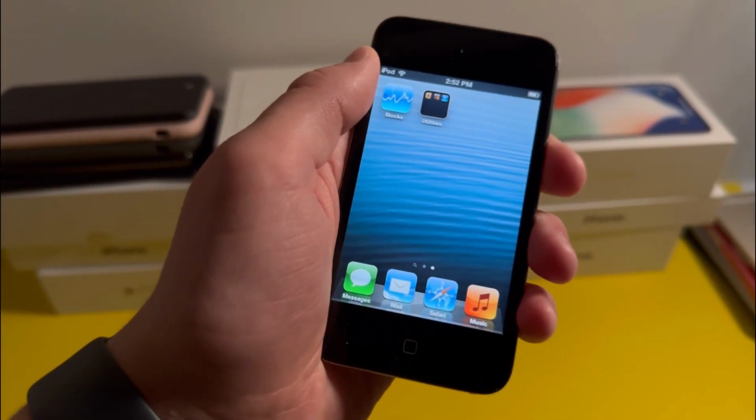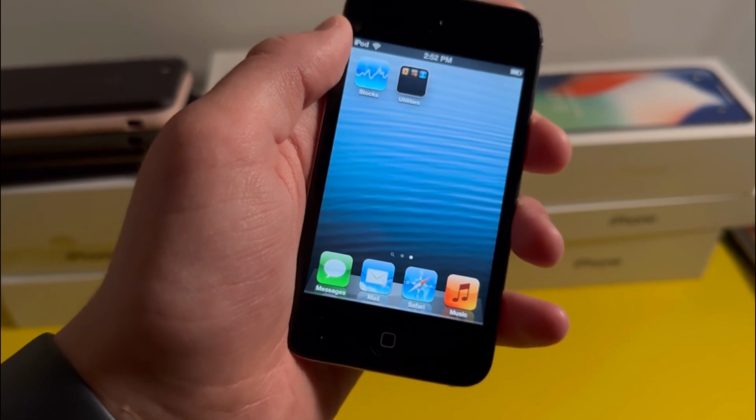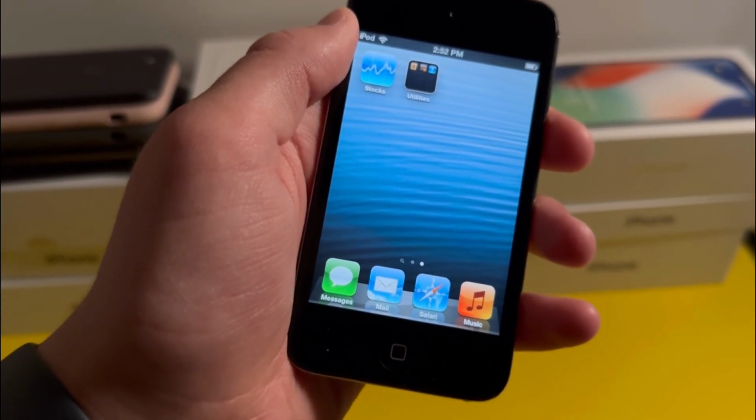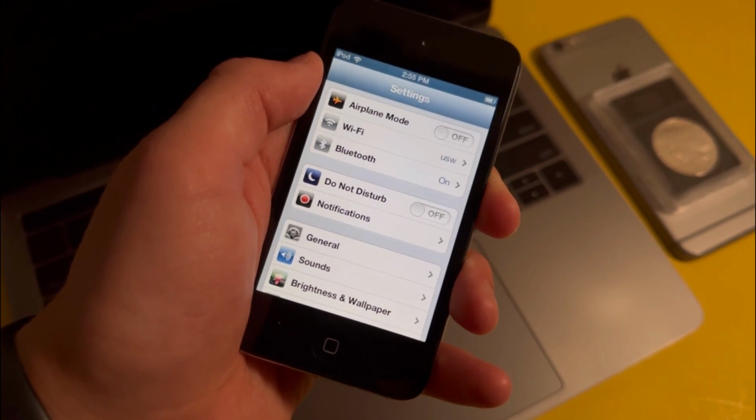Okay, so the iPod Touch 4th generation came out 13 years back, and even though it's become really slow, in this video we'll be finding out just how good it is in 2023. So first off, let's talk about the screen quality on this iPod.